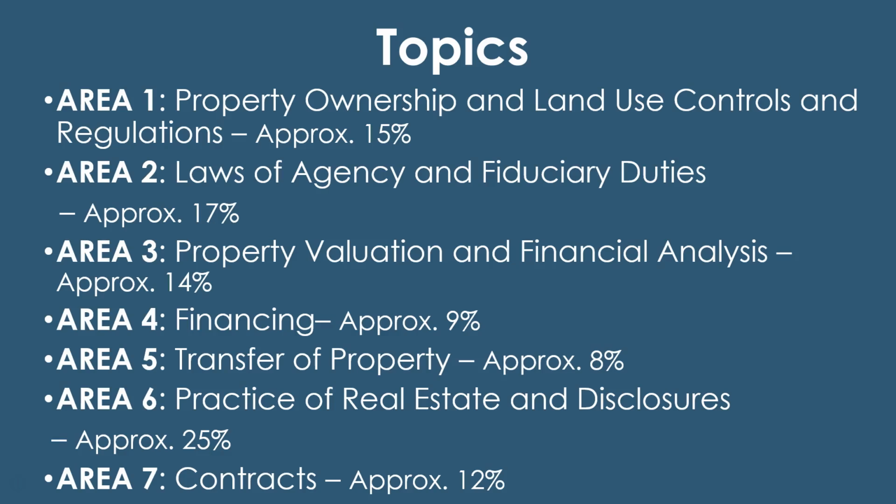And for instance, these big areas, so Areas 1, 2, 6, and 7, those are the ones students actually do really good in. Students do well in them because they're a little bit easier to understand and easier to apply to the questions, whereas appraisal, financing, and transfer of property are usually a little bit more challenging because none of this is really common sense. If you don't have real estate experience and you're relatively green to real estate, even if you know a little bit about it, you usually don't know the fundamentals of appraisal, financing, and transfer of property. So students usually have issues with those areas.